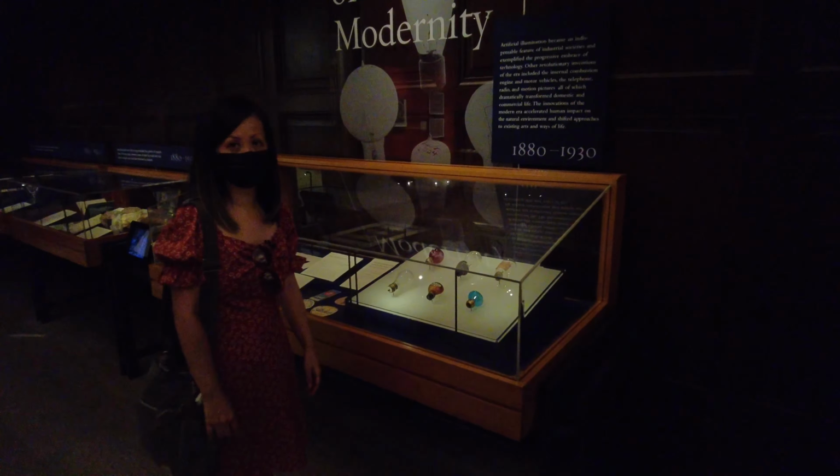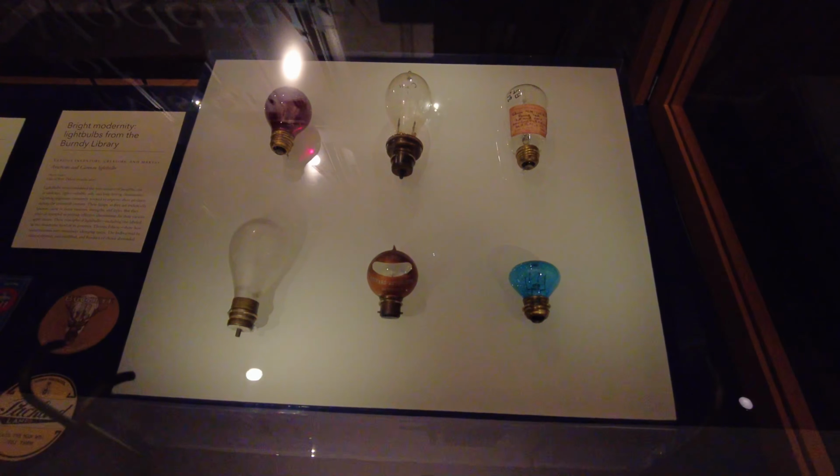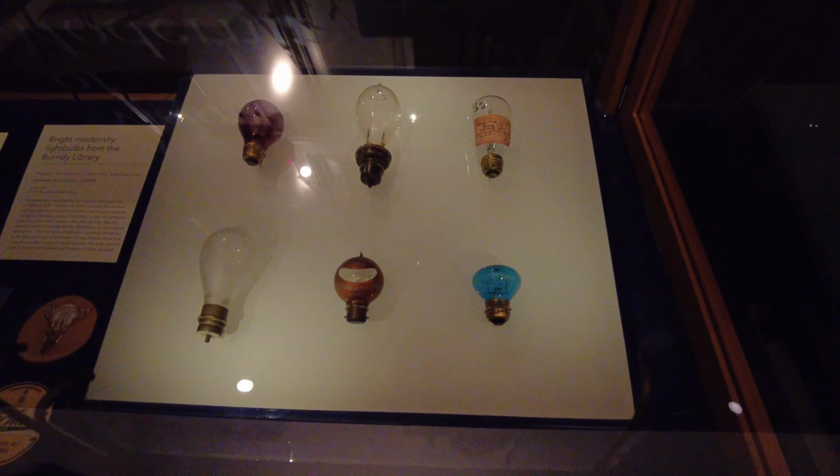Ancient light bulbs. I was like, why is she so excited about it? Light bulbs, since you've been lighting. Yeah. These are cool.